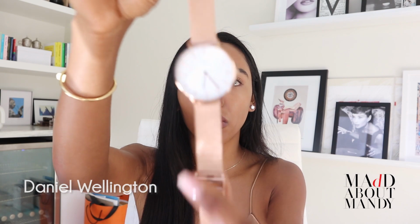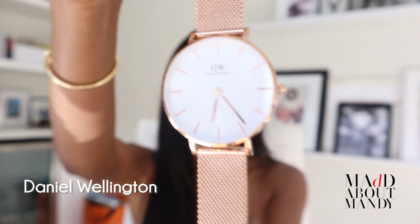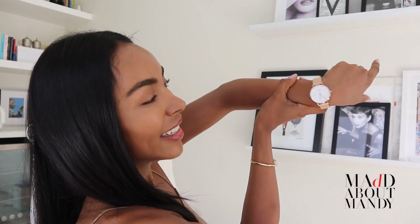Next is something that has been gifted to me by Daniel Wellington, and it's their rose gold watch. It's such a classic piece, and what I like about their watches is that you can actually adjust the strap. For me personally, I never could find watches that really fit me well because my wrist is so small, so I either have to go somewhere and get extra holes, or completely cut out the whole belt and things like that. So I have been absolutely loving this watch.